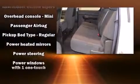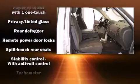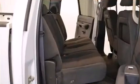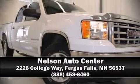Passenger security is always assured thanks to the various safety features such as dual front impact airbags, traction control, a security system, OnStar, and ABS brakes.